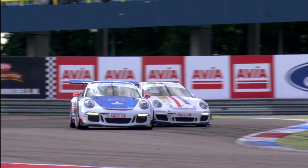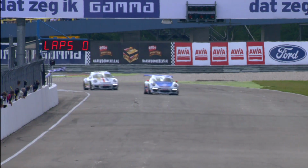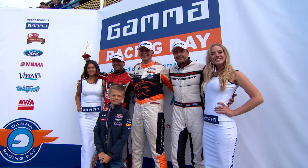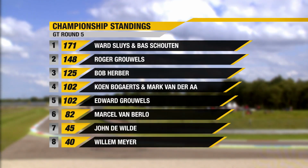And another battle to the finish line for 5th position. Marcel van Berlo just holding off Jos Janssen in their Porsches. In fact, Porsche's taking positions 2 to 6. But it is Willem Meyer in the BMW M4 Silhouette who comes out on top. And if it hadn't been for the pesky kid, Roger and Edward Graals would have completed a family 1-2. Roger Graals retired from race 1. Vaardsluis and Bas Schouten retired from race 2, but because the BMW drivers won race 1 and also got extra points for fastest lap and pole, they have a slight championship advantage.